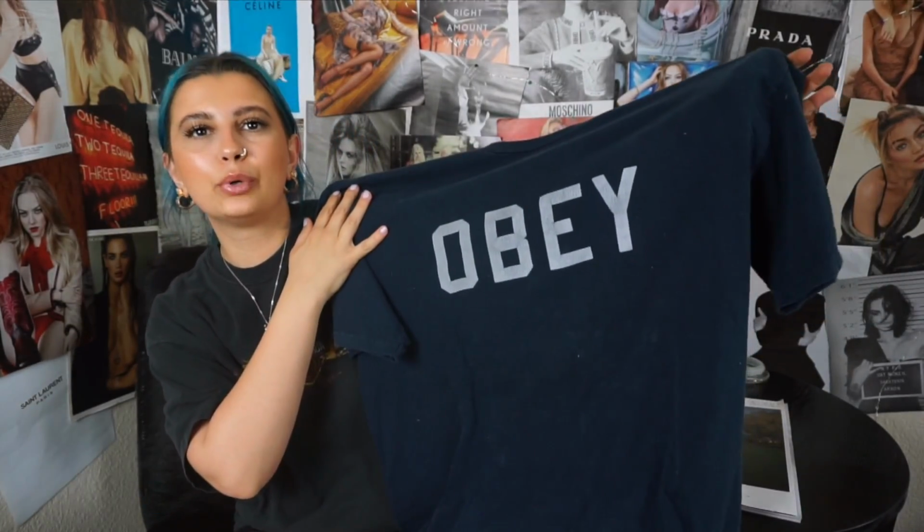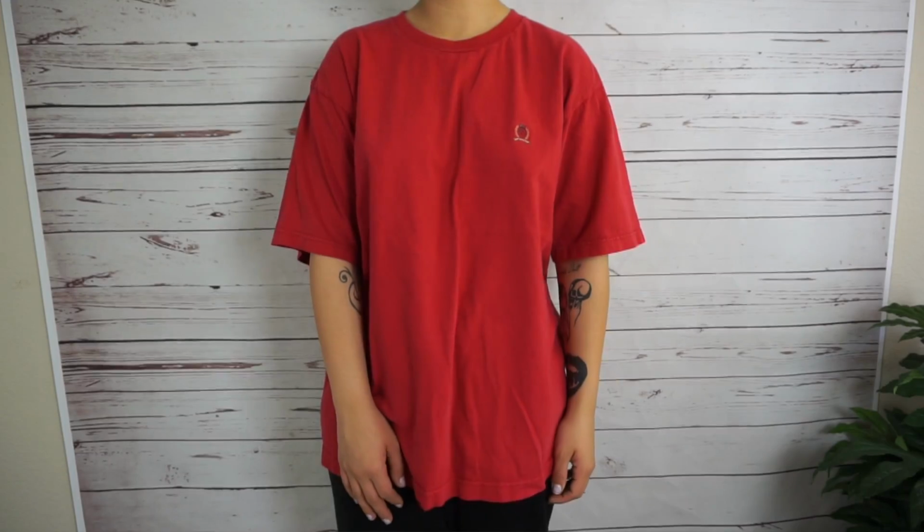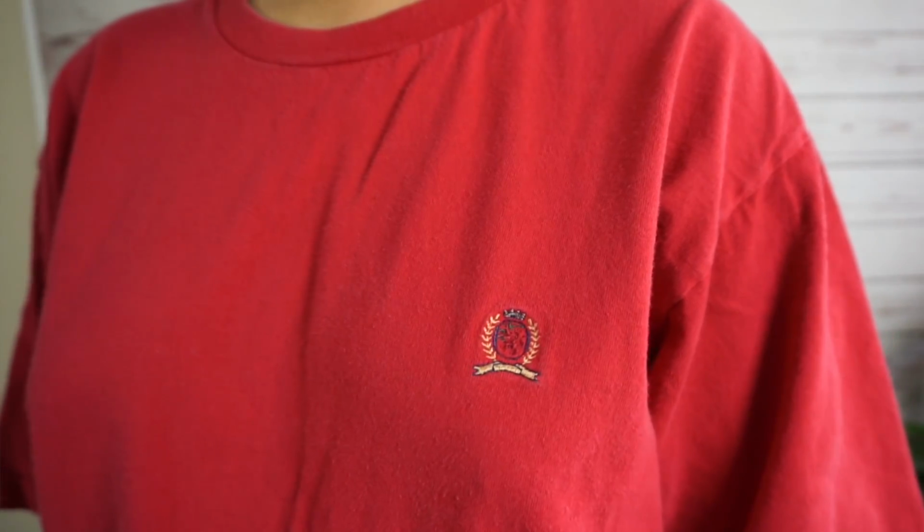I usually don't pick up Obey, but I like it when it's the simple logo, very muted, not a lot going on. And this Tommy Hilfiger, just a red tee, not really a graphic, but it does have a little bit of the logo on it. Now this shirt, I hope one of you guys will appreciate it, because I thought about putting it back, but I was like, no, I have to pick it up for you guys.